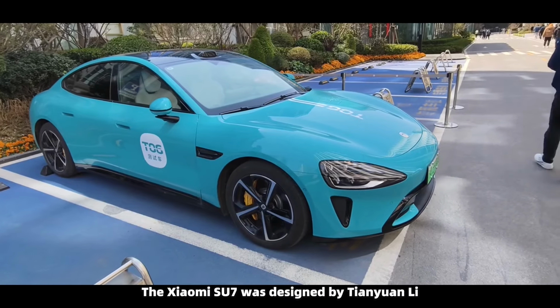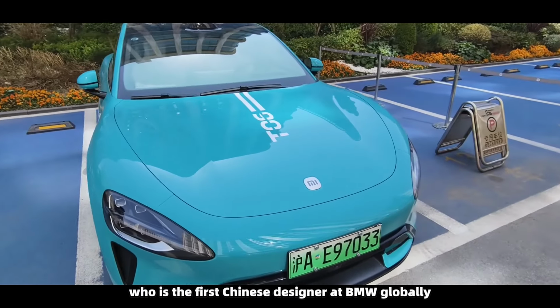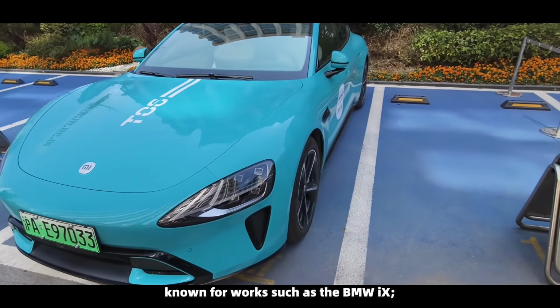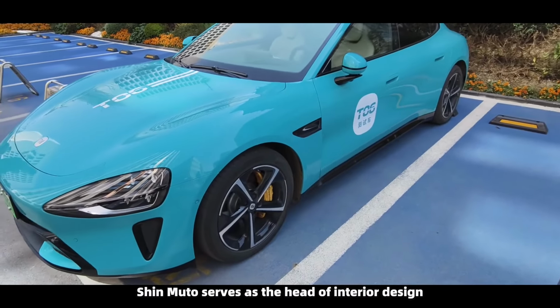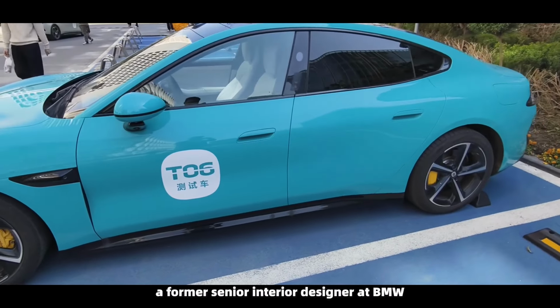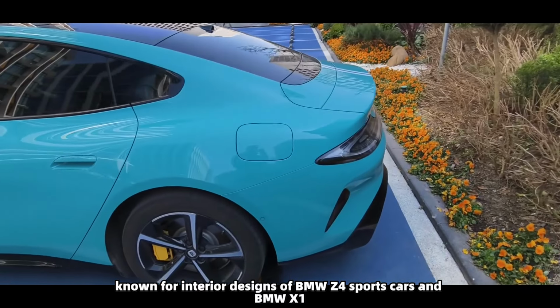The Xiaomi SU7 was designed by Tianyuan Li, the chief designer, who is the first Chinese designer at BMW globally. Known for works such as the BMW 9, Shinmuto serves as the head of interior design, a former senior interior designer at BMW, known for interior designs of BMW Z4 sports cars and BMW X1.